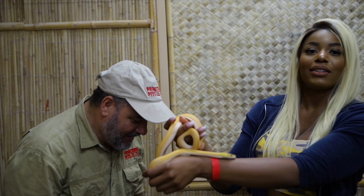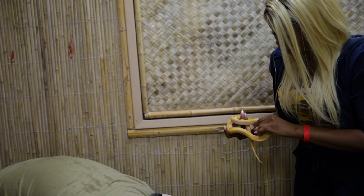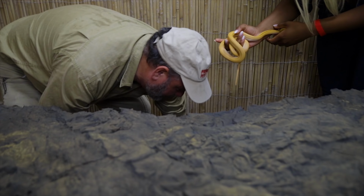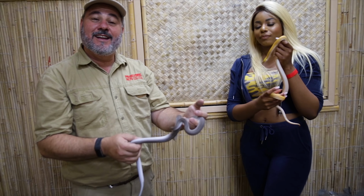It's pretty cool, right? So let's see what else I got there. That one's really pretty. How about a completely different look? Okay, check this out. This is a complete opposite realm.